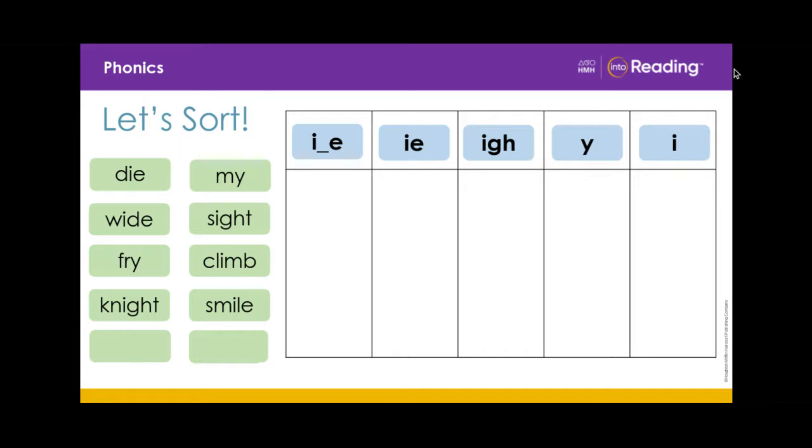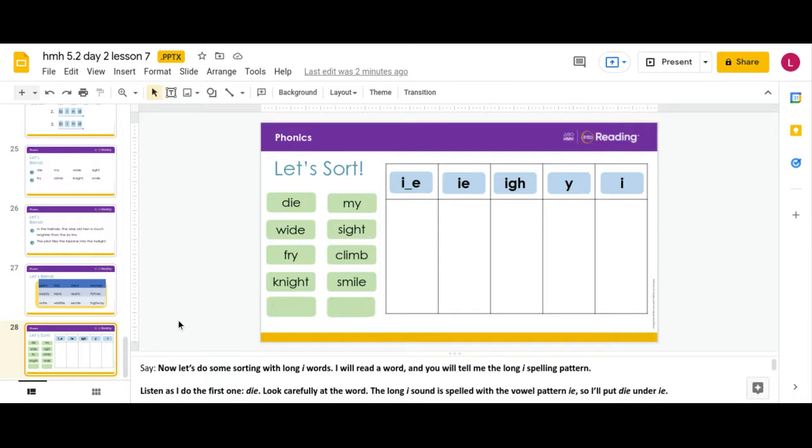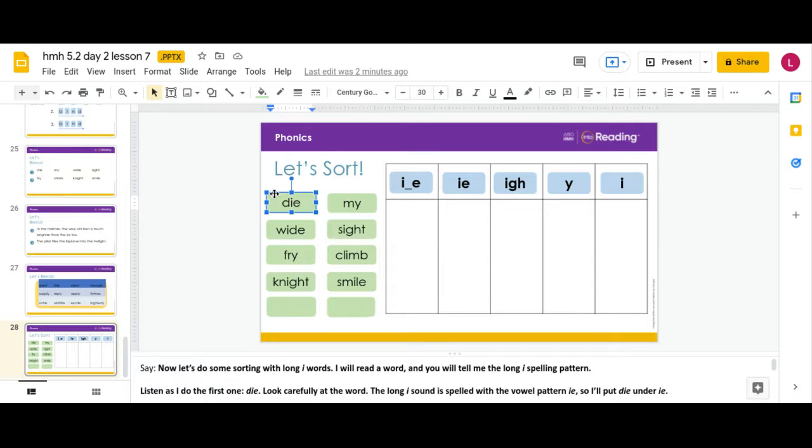Let's play a game. We're going to sort these words into the correct long I spelling. I see that the word die has I and E, so I'm going to click and drag it over here to IE. What about the word my? Where should it go? With the Y, very good.